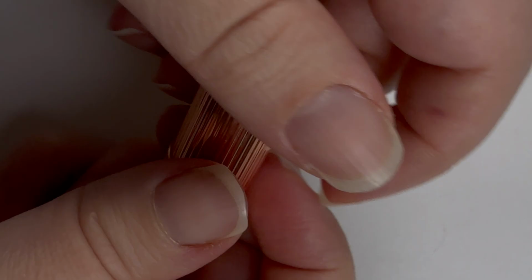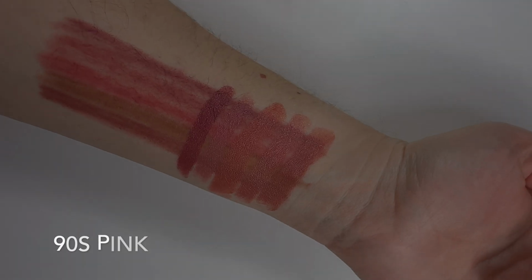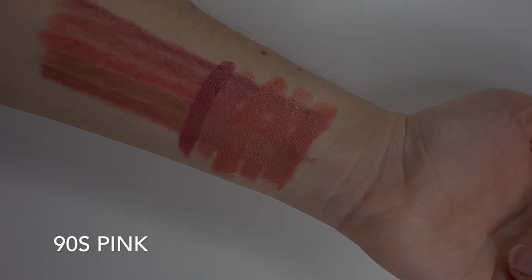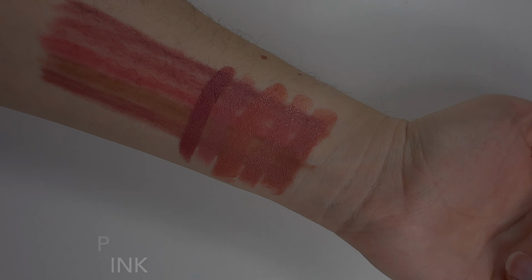Now we're going to do 90s Pink. 90s Pink is also cool tone like Pillow Talk, but it is quite a bit deeper. Has a bit more of a mauve, berry, purple.